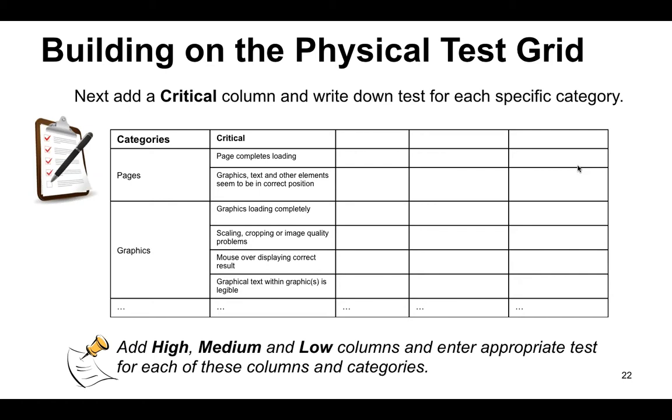And by the way, I just thought about this. I have a sample METS grid that's just for web testing, and it's available on my website. I just posted it there a few days ago for you. If you go to metstesting.com and look under worksheets, you'll find completed versions, one that looks very similar to the one you saw in one of the earlier slides next to the yellow tablet.